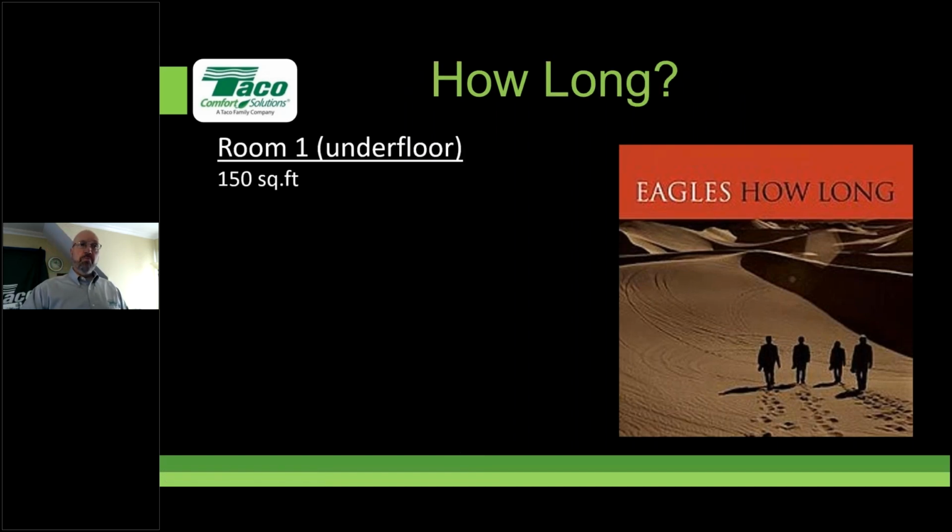So we take our room, all right, we see 150 square feet, right? And let's say we are going to do an underfloor method. So we take 8 inches on center, multiply it by 1.5, we get 225 feet of PEX needed in that space.